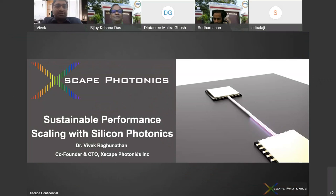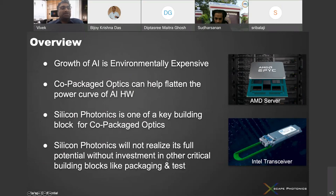And I hope you're going to enjoy this talk on sustainable performance scaling with silicon photonics. So what do I mean by that? I'm going to talk about how growth of AI is getting environmentally expensive and how co-packaged optics can actually help flatten that power curve of AI hardware.